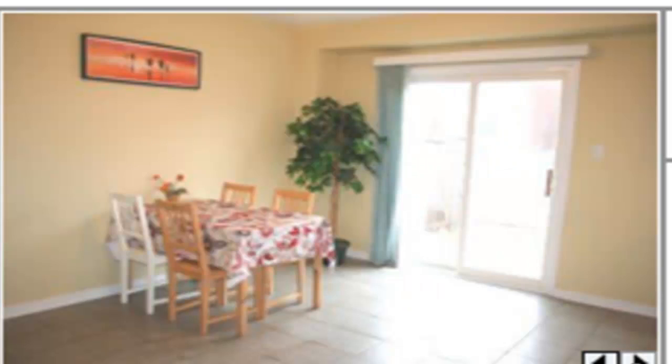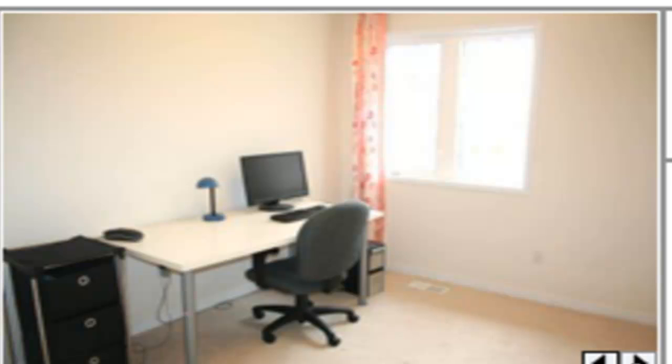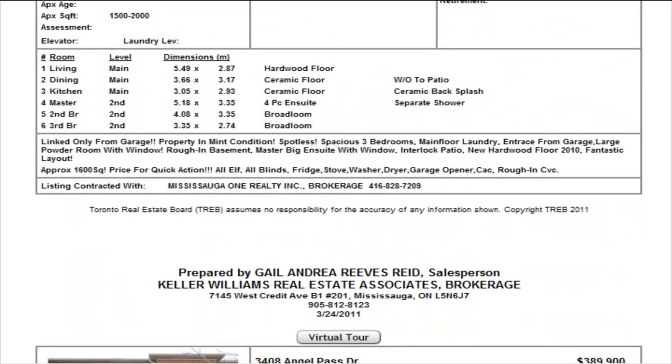If you see, there are hardwood floors, and there is the kitchen, not much in terms of upgrades, but as a starter home, it's a semi-detached, so it has lots of room and lots of potential for growth. $389,900. I think I like that one.